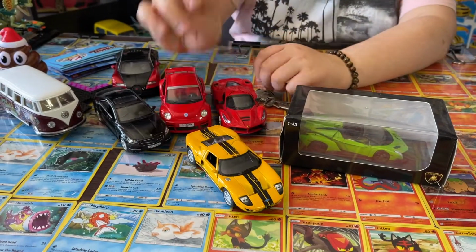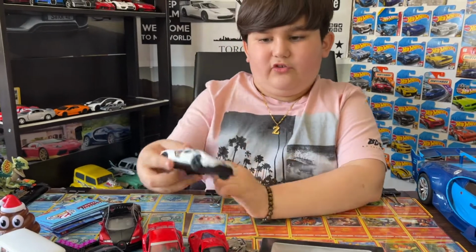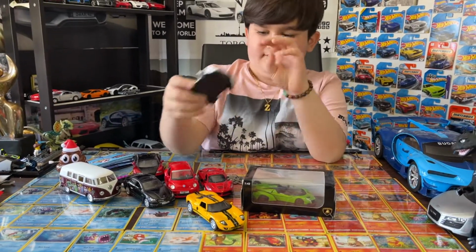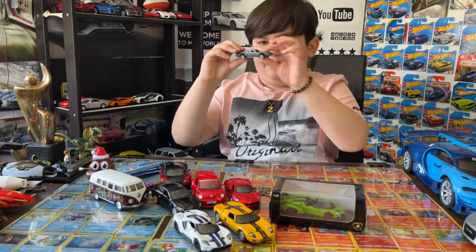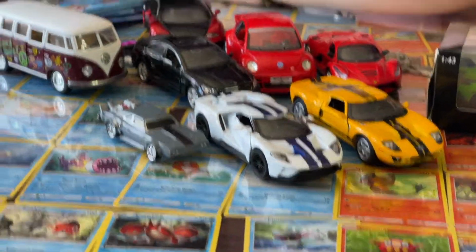Next car I got is this other Ford GT, the newer version. You got some blue stripes going through it. But yeah, let's close the door. Okay, the next thing I got is this Fast and Furious muscle car right here. The Dodge Ice Charger.